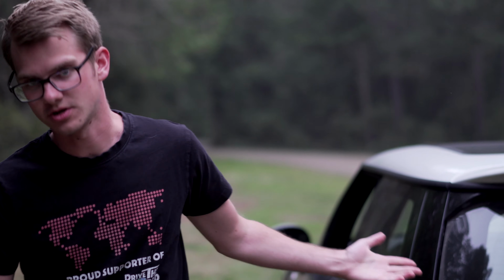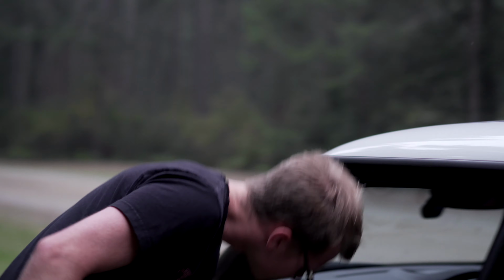So the next thing I don't like happens to be underneath the hood. So I'm just gonna go open it up. To open up the hood in this, all you have to do is pull this twice.